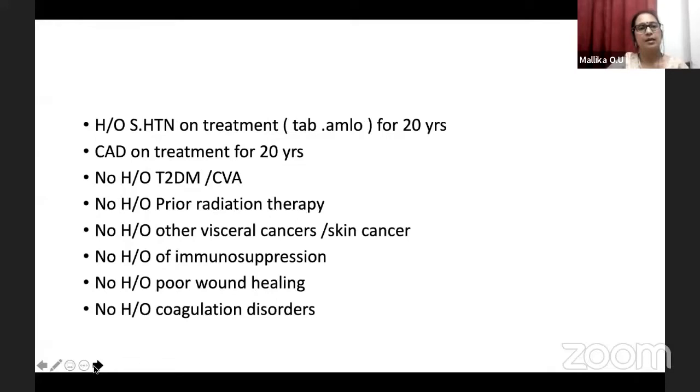So again, you have written no history of prior radiation therapy. What is the significance of this? Prior radiation therapy, mainly to the head and neck region, can predispose to malignancy of the eyelid. Which type of malignancy? Mainly basal cell or sebaceous gland carcinoma. Then visceral cancers or skin cancers. Visceral cancers can be associated with eyelid malignancy in some syndromes like Muir-Torre syndrome, then Bazex syndrome. Skin conditions are also associated with eyelid malignancies.